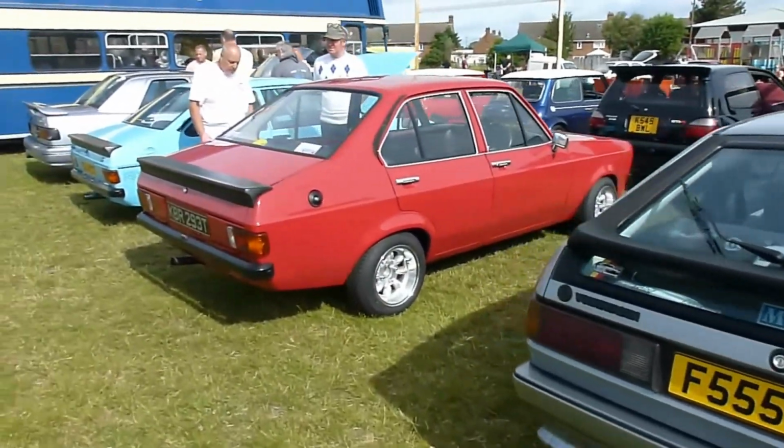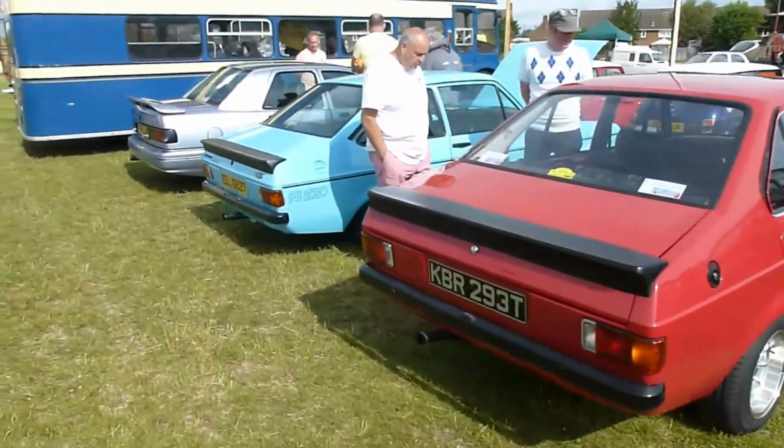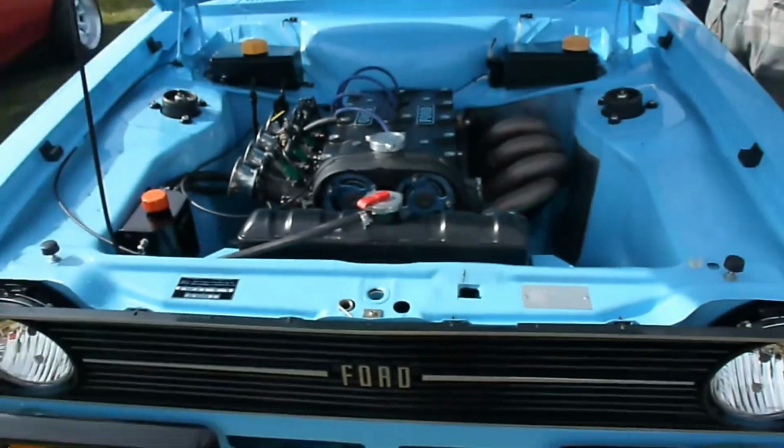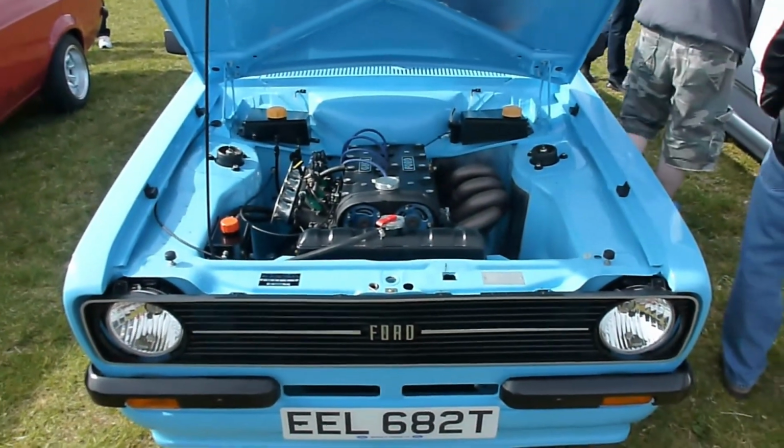And moving on to a couple of fast Fords, and first up is the RS2000. Oh, what a lovely colour! Quite stunning, this blue, and what fantastic condition.